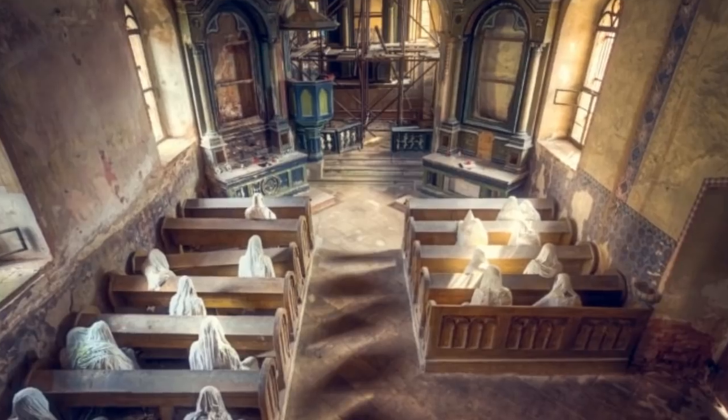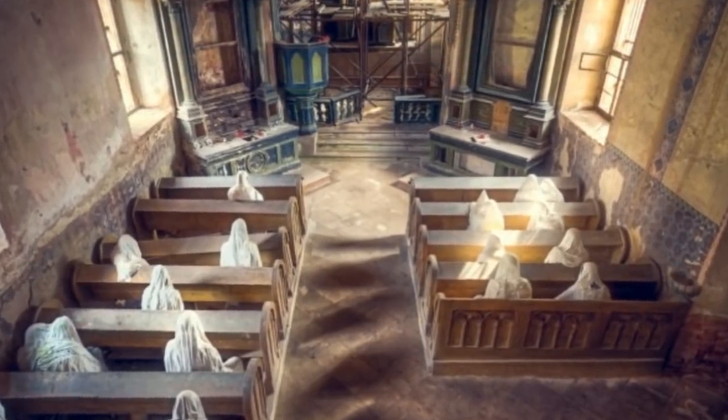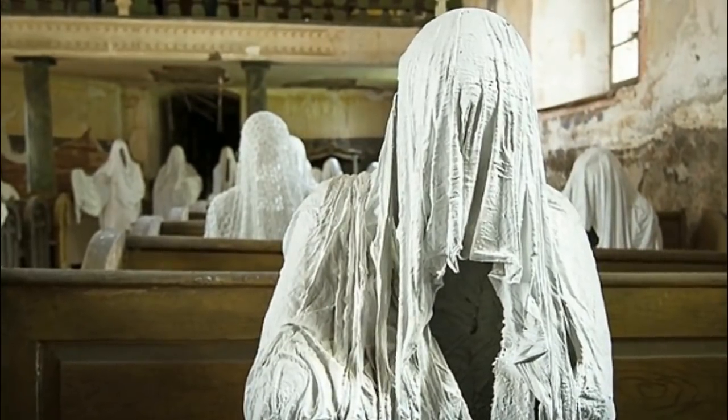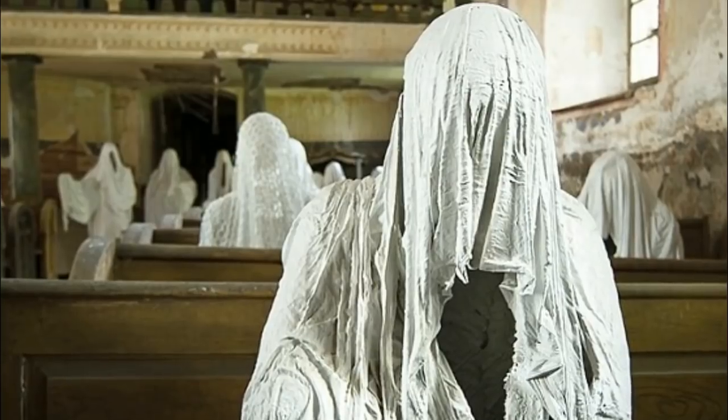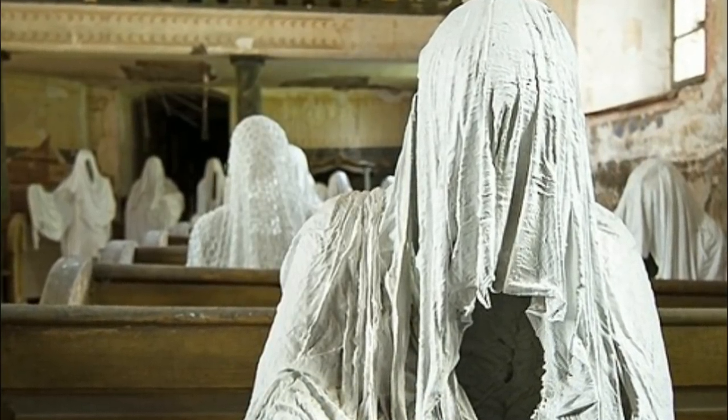That's what brings us to a church in the Czech Republic called St. George's Church. It was built in the 1300s and has a lot of history within those walls. That's what makes this story even better. St. George's Church can be found in the Czech Republic in a village named Lukova.